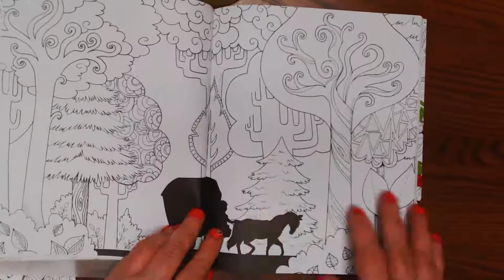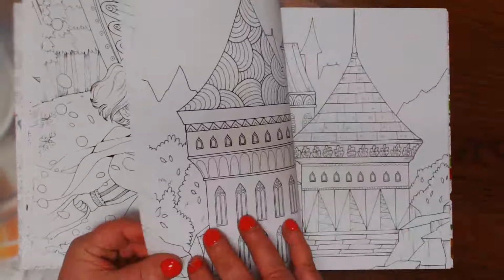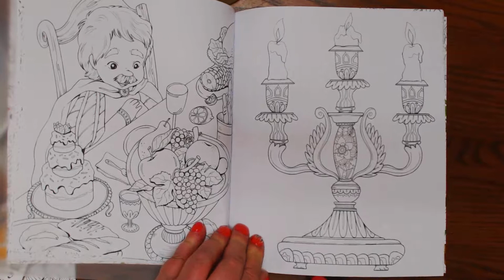And who of us doesn't love The Beauty and the Beast? And what timing with the movie coming out. Abby watched it the other night on our television and said it was amazing. I can't wait to see it. Get some inspiration. Color this whole book in a weekend. Wouldn't that be something? If I knew how to use markers better and they didn't soak through.